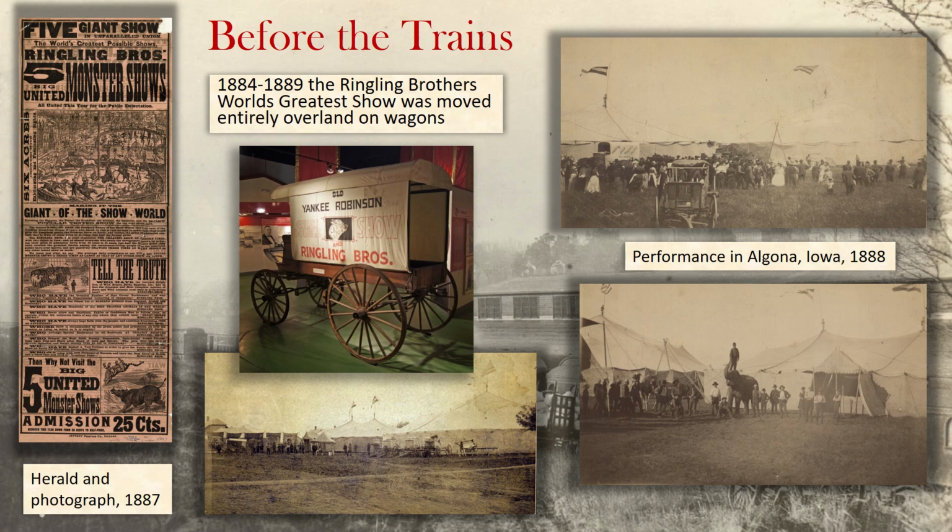As a result, for the first couple of years, it was not guaranteed that their show was going to be a success. But the brothers did have a very good business model. They were a very tight working organization. They may have fought amongst each other, but once they made a decision, there was a unified front.